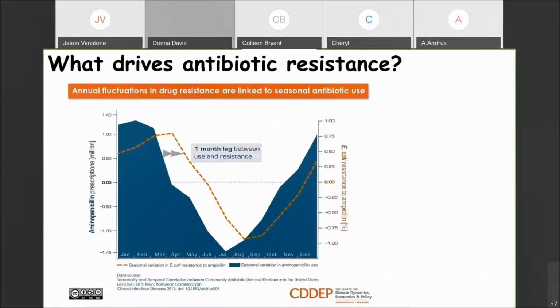One important point is to understand what drives antibiotic resistance. So how does this occur? We know now it's a genetic trait, and one of the most important things that causes it is how we use antibiotics. Here in this graph, we're looking at the months of the year across the bottom, from January through December. The blue part of the graph shows penicillin prescriptions. This was a study that was done in the States.